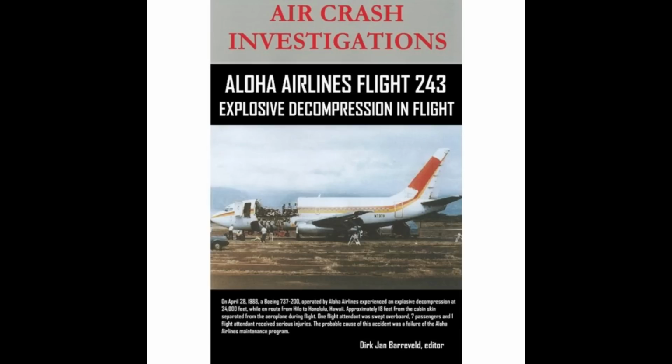It's actually an explosion, and you will see damage. You'll actually see a hole. The Hawaiian airplane, that was an explosive decompression and blew the top off of that airplane.